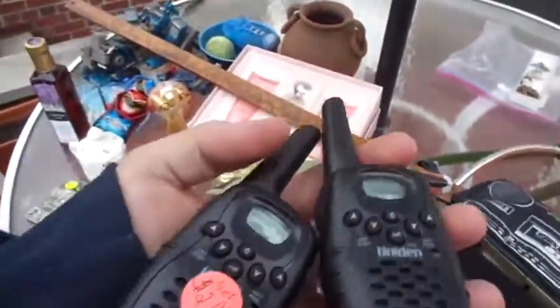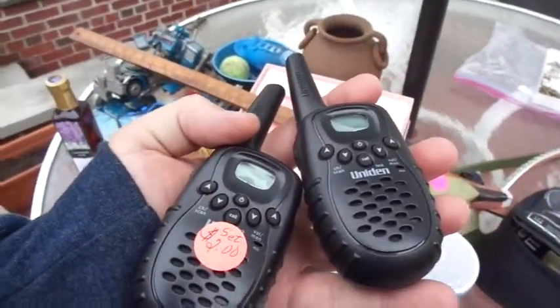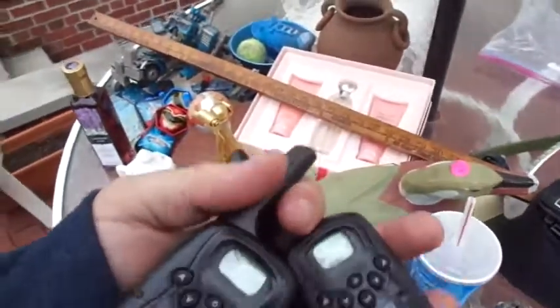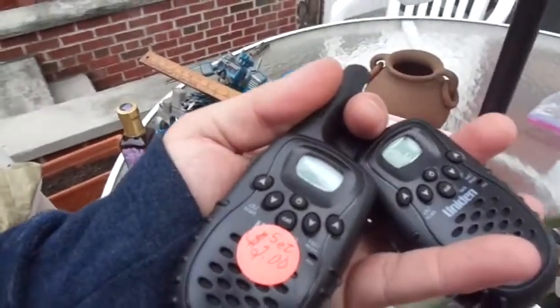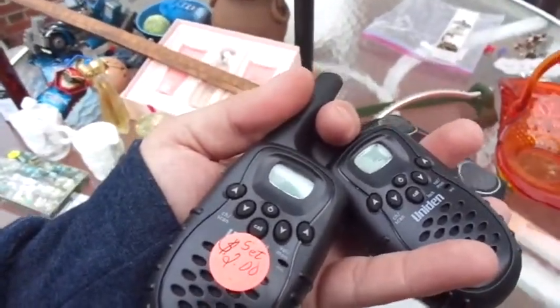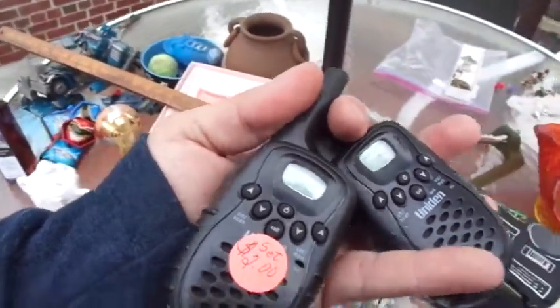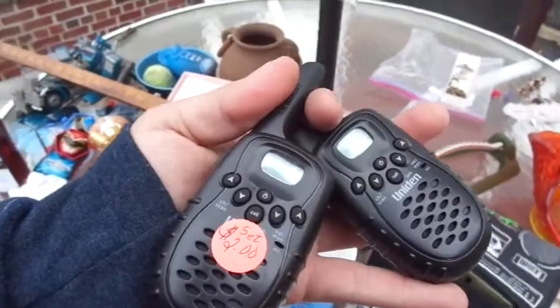I got these little walkie-talkies. Every time I see these cheap, I'm going to pick them up. They don't always work, but these are nice, really small ones. These work out really great when you're at flea markets, so you don't have to use a phone, or yard sales or conventions, say, when phone service is limited or sucks. One person has this, the other person has it.